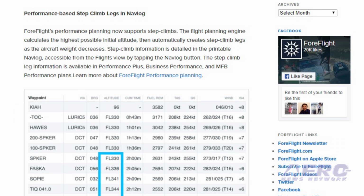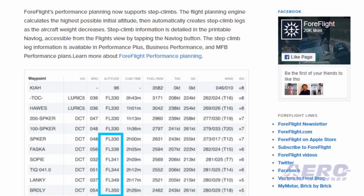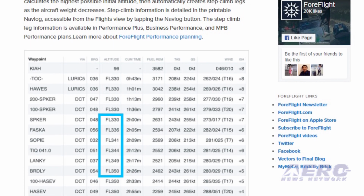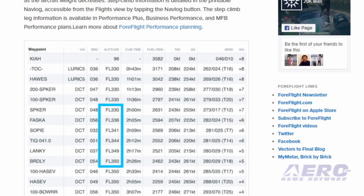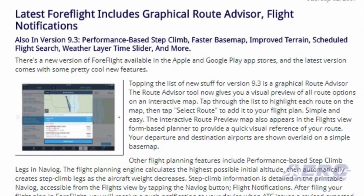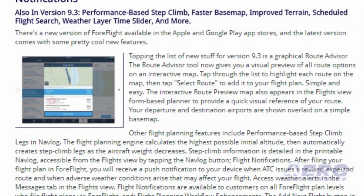Other flight planning features include performance-based step climb legs and navlog. The flight planning engine calculates the highest possible initial altitude, then automatically creates step climb legs as the aircraft weight decreases. Step climb information is detailed in the printable navlog, accessible from the Flights View by tapping the navlog button.